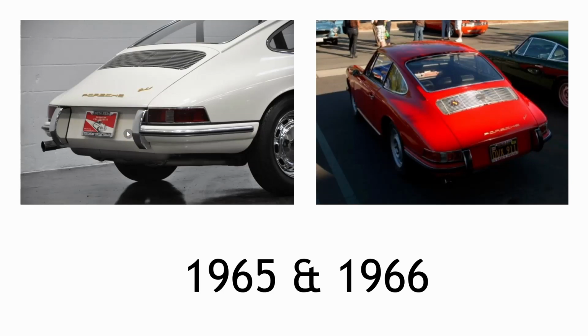So for 1965 and 1966, we're going to group these two together because they're pretty much indistinguishable. So you're going to look for the same rear Porsche script badge that is connected. And you're also going to look for the 911 badge, which is kind of angled off on the bottom right of the deck lid. Now, in 66, they started offering an option to add rubber to your bumperettes. So if you see those two in combination, the Porsche and the angled 911, and it also has the rubber, then it's definitely a 66 and not a 65.